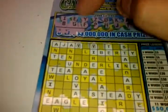We got six, S-I-X, ajar, and T is two words equals three. With the ajar, that's a doubler.